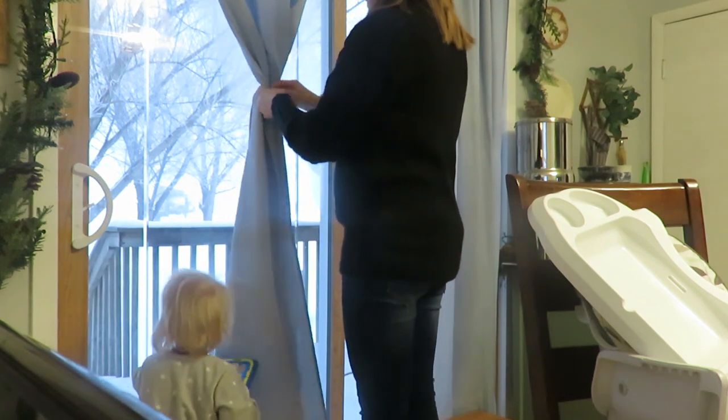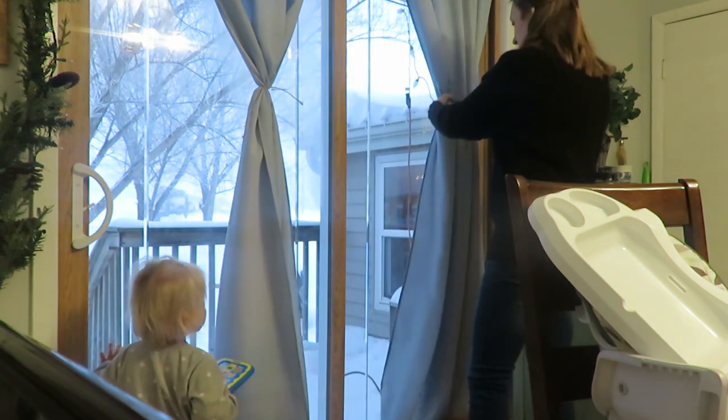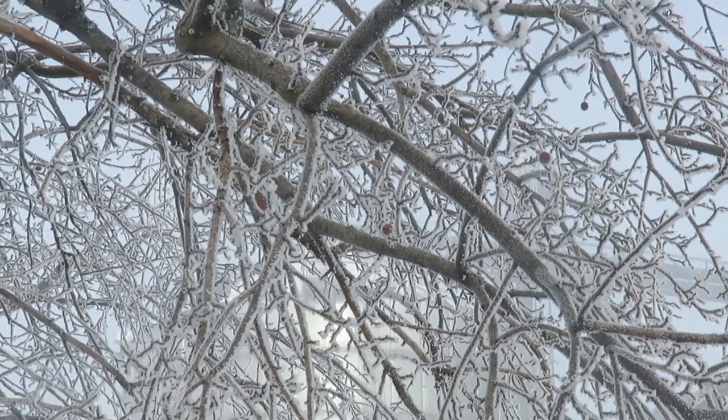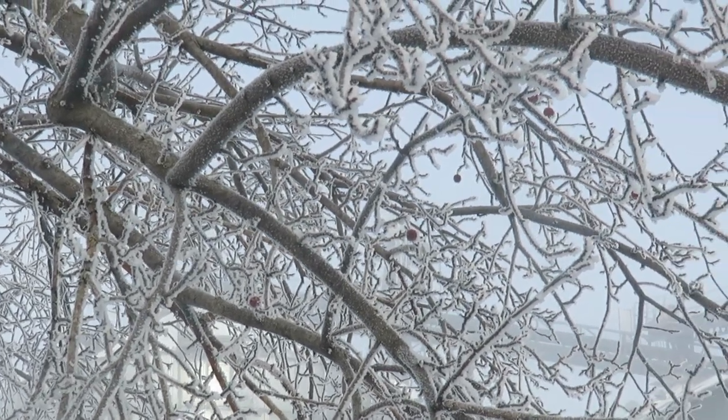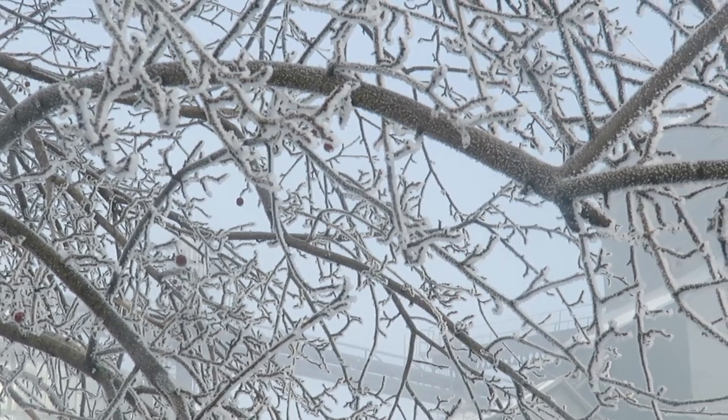Letting in that sunlight and daylight by tying back my curtains in the kitchen is a thing I do every day, and opening the blinds, getting in all the daylight that I can. And it was a beautiful winter day with so much frost on the trees.